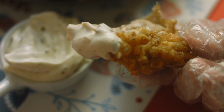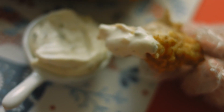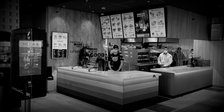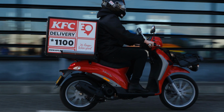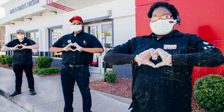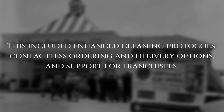It was around this time when KFC began implementing initiatives to address environmental concerns, such as efforts to reduce packaging waste and conserve energy in its operations. The 2010s came with a large digital transformation for KFC, introducing online ordering systems, mobile apps, and loyalty programs. Ordering KFC at your doorstep became easier and more convenient than ever before, and with better customer service than ever before. During the pandemic, like many other businesses, KFC implemented various safety measures in response to growing sanitary concerns. This included enhanced cleaning protocols, contactless ordering and delivery options, and support for franchisees.